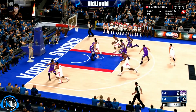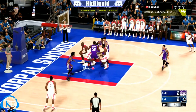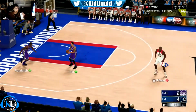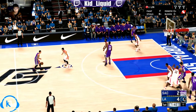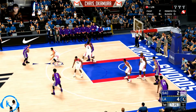Here's the pass to Abdul Rahim. Outside, Lynn. Here's Shaq, and Shaq with the slam. And able to pad his stats a little bit there on that play. The board and the bucket. And you know, Greg, that'll put him in the good graces of that coaching staff, too. My goodness.